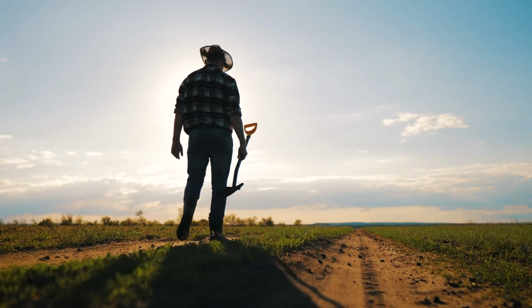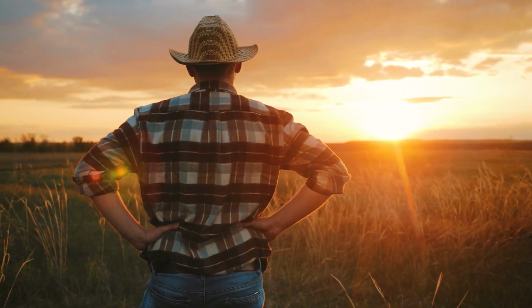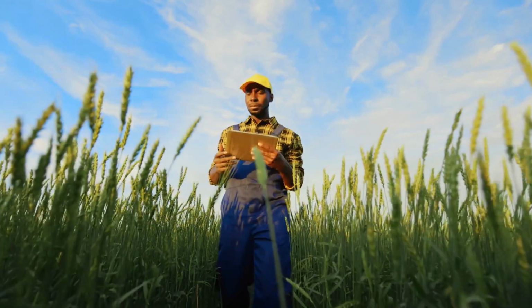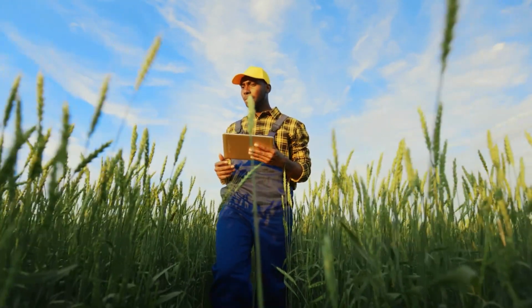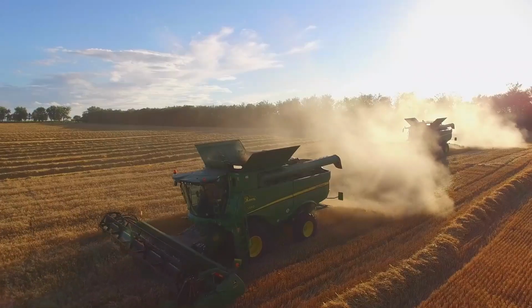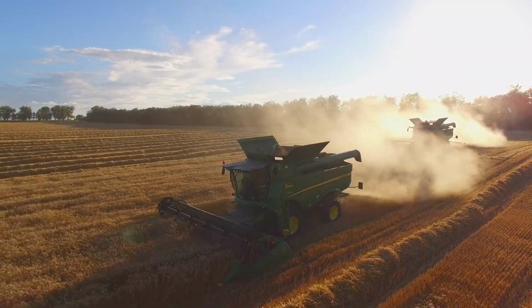They signify a shift towards smarter, more efficient farming. As we continue to embrace and integrate these innovations, the future of agriculture looks promising, with enhanced productivity, reduced labor, and a commitment to sustainable practices paving the way for a new era in farming.